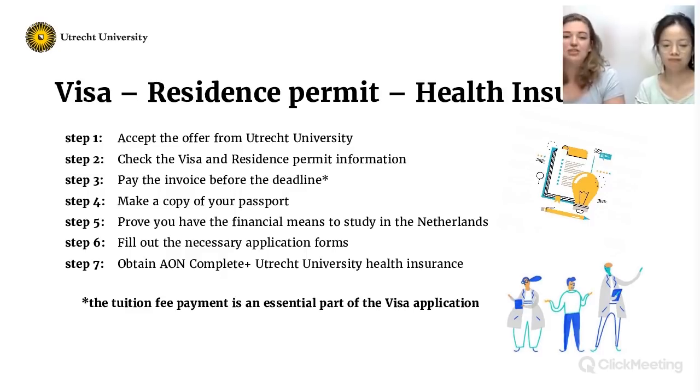The first thing that you have to do is accept the offer from Utrecht University. After you've applied, you will receive a decision from the admission committee, and you have to confirm your place. You have to tell us that you're actually intending to come to Utrecht and start your program, because we have to know that. Only after you've done that will you receive all the visa and residence permit information. So that's something very important that you should do first.